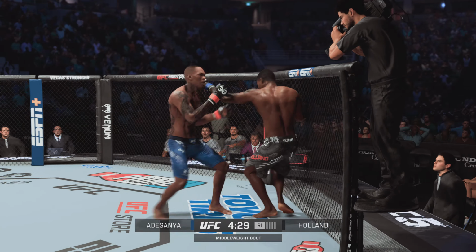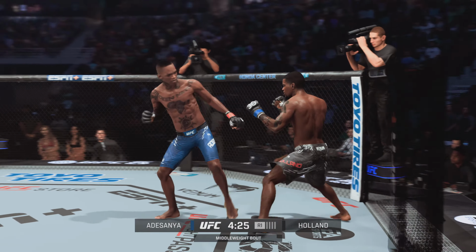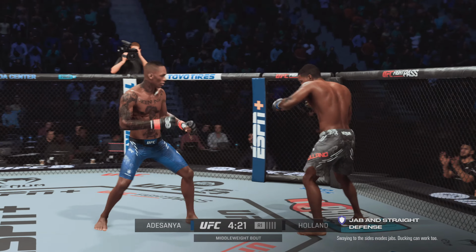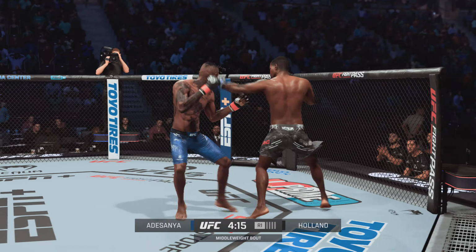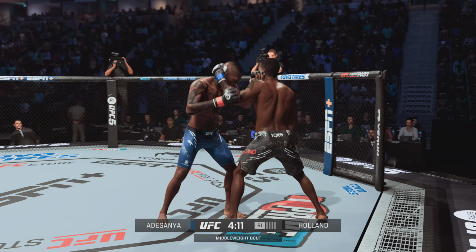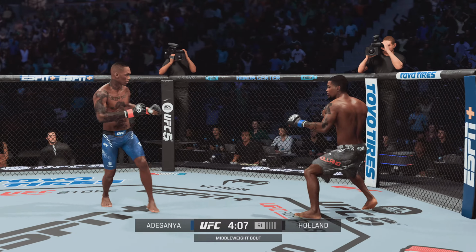Leg kick lands, favorite strike. Israel Adesanya going for the body, missed with that kick. Strong defense here as the hook to the head is blocked. Big shots being landed on both sides here. Great job finding that nasty shot from the clinch position.